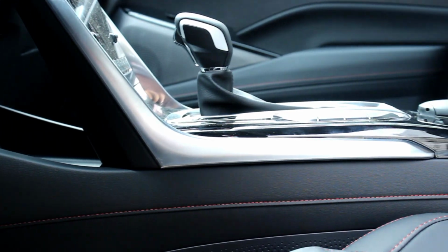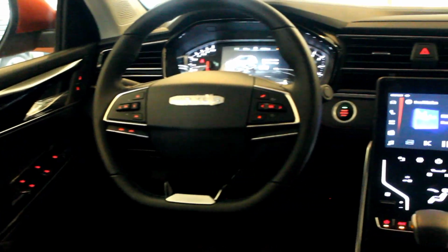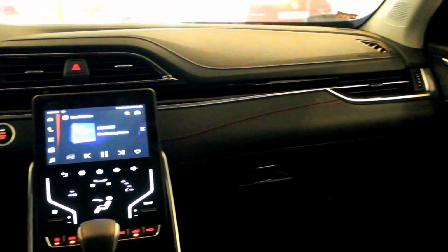And lastly, what really seals the deal in terms of comfort is how well this thing suppresses noise, vibration, and harshness. So this cabin does a spectacular job in keeping the noise from outside from creeping in. And that really contributes to a pleasant driving experience.